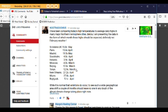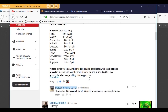So, at least a month early. A month to 2 or 3 months early. And then he says, while it is normal that variations do occur, to see such a wide geographical area shift a couple of months should leave no one in any doubt of the abrupt climate change taking place right now.